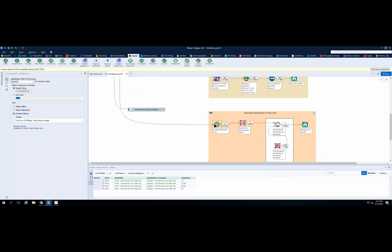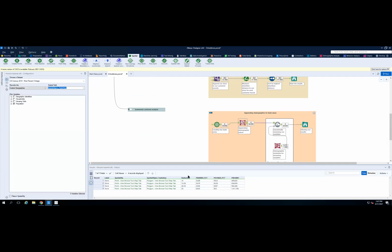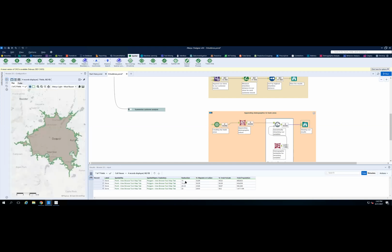Again, one last thing, as we have seen earlier, we can append the census data to any of our spatial outputs. In this case, I'm appending some demographics to my trade areas. This is again a multiple trade area, and to this, I'm appending some demographic information. So within the 15-minute radius, I'm looking at what is the percentage of Hispanic people, total female, and what is the total population of all these areas.